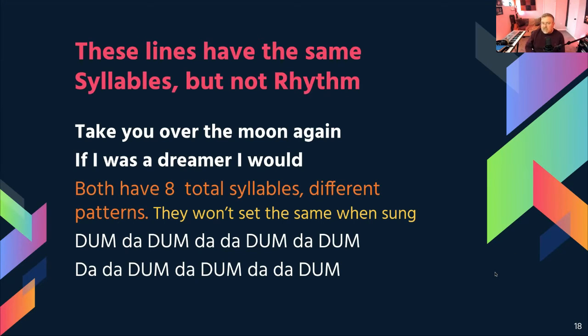And Brian says it's phrasing. Exactly. It's how you are phrasing a line in relationship to the rhythm. So yeah, phrasing would be another way to put it for sure.